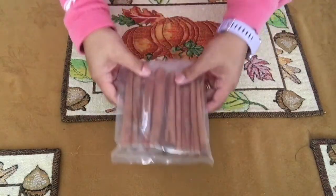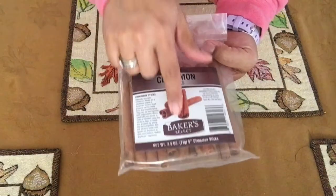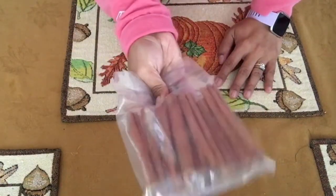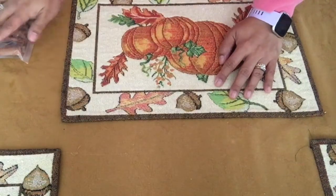Another thing for the kitchen, they have these cinnamon sticks. They're Baker's Select. I'm not using it for baking. This will be in a DIY. I'm gonna leave that there.